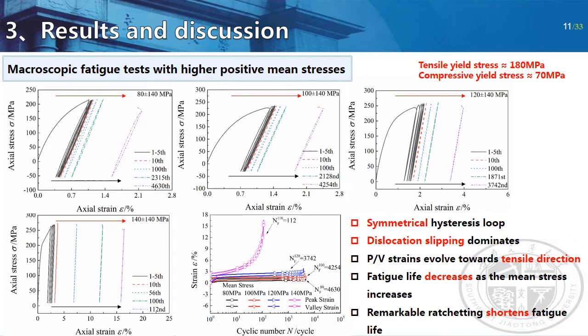Then we consider the cases where the mean stresses are positive and relatively high, that is 80, 100, 120, and 140 MPa. In these cases, the peak stresses are much higher than the tensile yield stress, but the valley stresses are much lower than the compressive yield stress. So the plastic deformation is only dominated by dislocation slipping. Therefore, the cyclic plasticity of the alloy is similar to that of BCC and FCC metals here. And the hysteresis loops are elongated and symmetric. Both the peak and valley stresses evolve towards the tensile direction and remarkable ratcheting occurs.